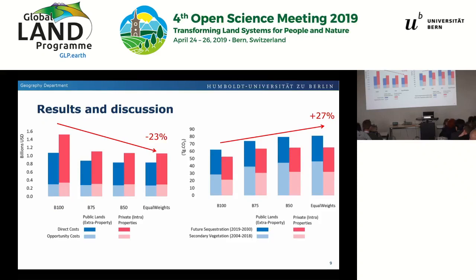So here, the results on the costs and on the carbon mitigation. The equal weights setup offers a 23% reduction in costs compared to the full habitat enhancement prioritization scenario.